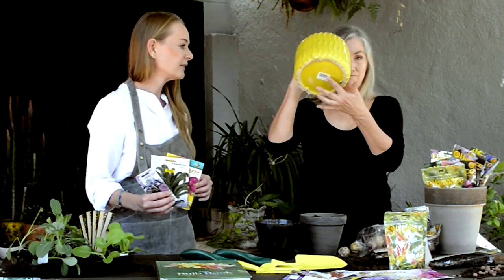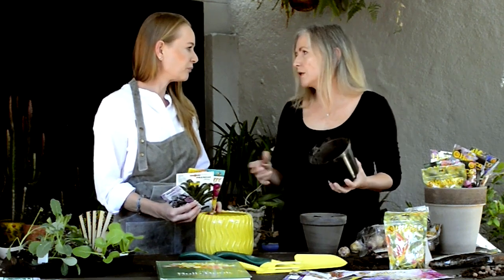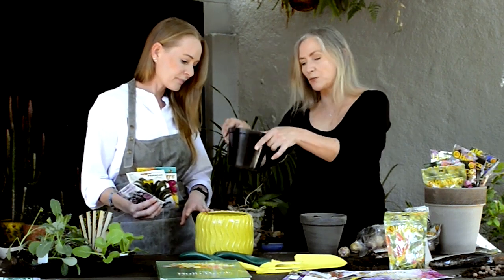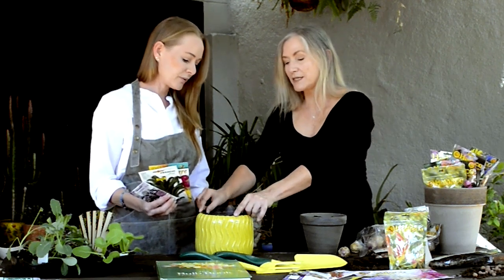By the way, you've got a beautiful pot here, but as you can see, this pot has no holes. So if you want to plant in a beautiful pot and you're using either bulbs or veggies, you can take your plastic pot like this, as long as it's got drainage. Put a couple of stones in the bottom here so that when you put your pot into it, it stands out of the water, because you just want to make sure you have drainage. Yeah. And then you pop your pot inside there and it looks beautiful. But you can't plant straight into that pot.